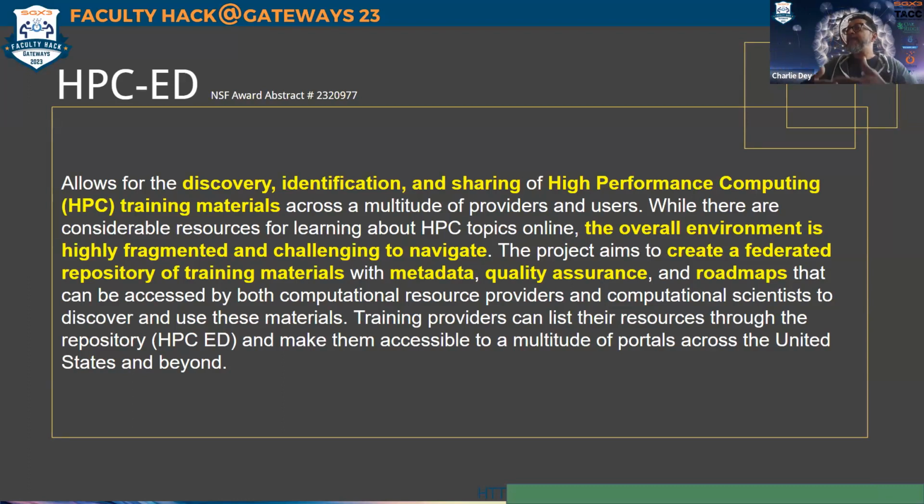So maybe if we had some place where we could get rid of the fragmentation and the challenge of navigating it, and put it all in a nice environment where the metadata is correct for what I'm looking for, the quality of the documents and training material is assured, and there's a roadmap I can easily follow that says, if you want to do HPC for your science, this is the roadmap of training materials and people for you to talk to, to get where you want to go. And that's what we're talking about.